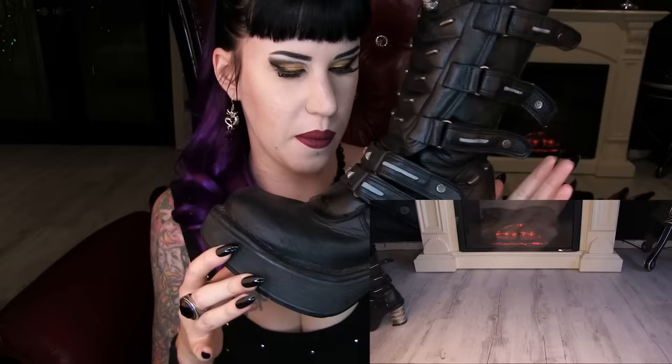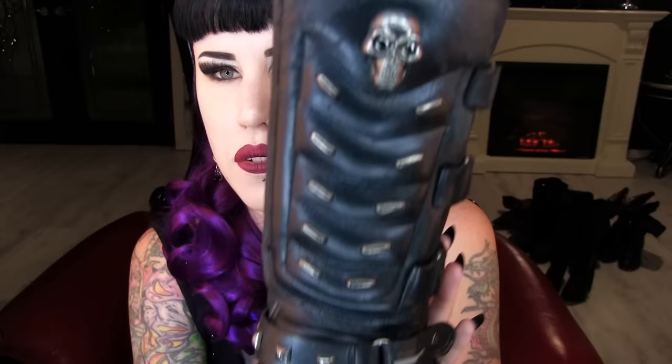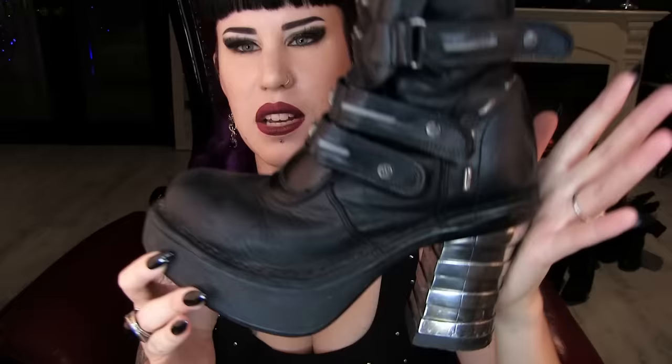And look at the skull on that. The detail is just amazing. The 3D rivets there, the platform heel, they're a bit like, again, cybery is supposed to look a little bit like Paul Stanley, who I fucking love, but I just haven't been able to make them work. But I'm gonna try, so maybe soon you'll see me wear these on my Instagram page.